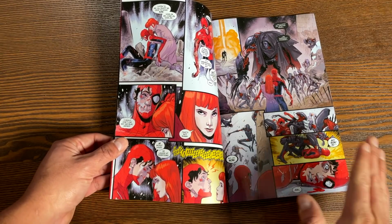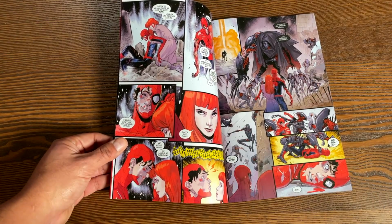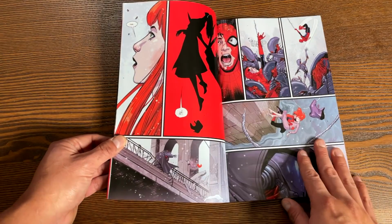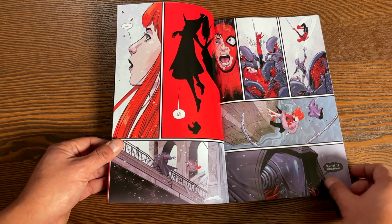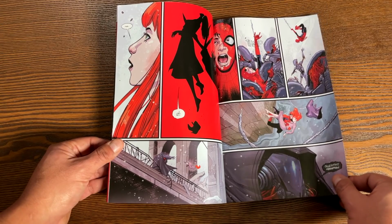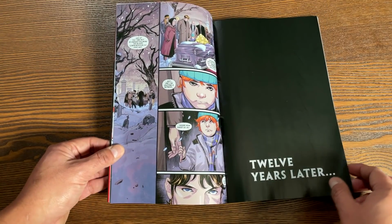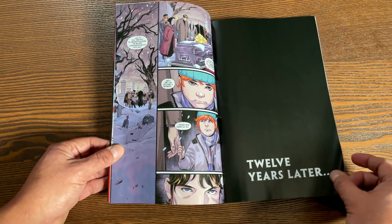And again, this is an alternate reality. It's not part of the 616 universe, but we are introduced to the character of Cadaverous, who's this alien being that wants to eradicate the world. And MJ gets killed in the process. And it's a heartbreaking moment, and Spider-Man, Peter Parker himself, gets maimed. He gets hurt. And we are introduced to his son, Ben.